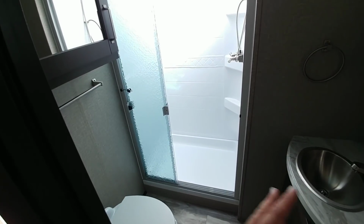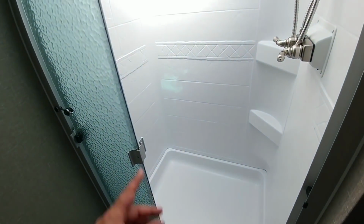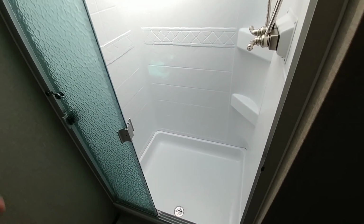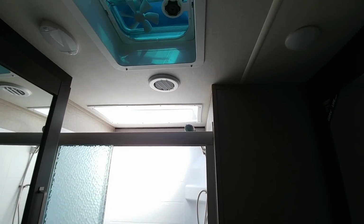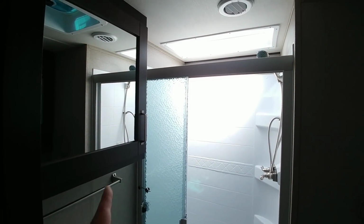It's about 3 feet wide, about 2.5 feet deep. But it is a pretty decent size shower for most people. I don't think anybody's really going to have a problem with it. Ceiling height is about 6'3". You're going to have a vanity behind the toilet and above it, kind of a medicine cabinet mirror setup.